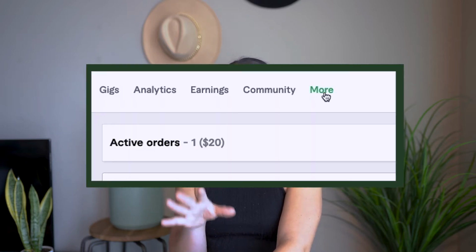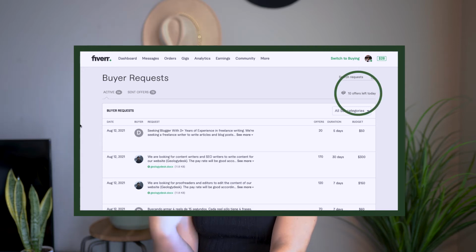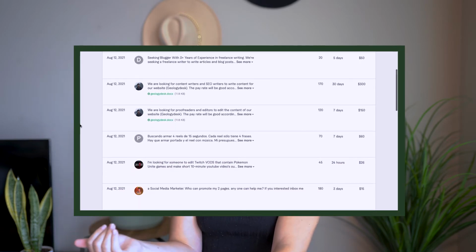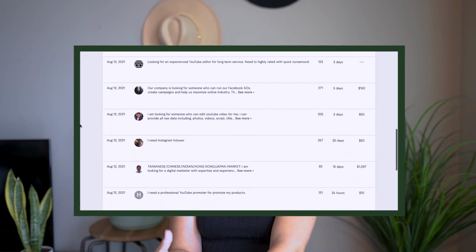There is a place on the site that I'm going to show you right now. This is a hot tip that I didn't know about until recently. There's a place called buyer requests, and you have an X amount of requests that you can do a day, and basically people can post what they need done on there. If it has keywords that are shared with words inside your gigs, it will show up on your buyer requests. You can go in there and you can bid on something.